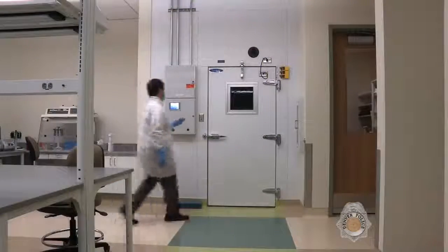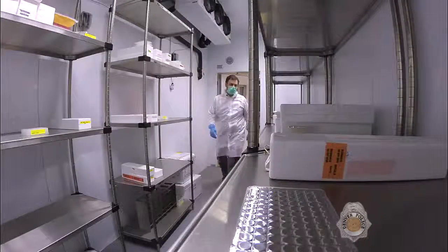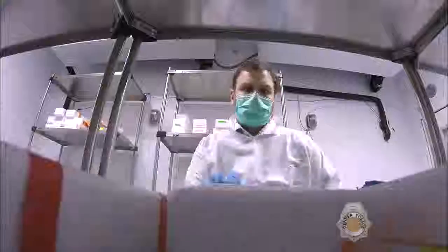Stains not visible to the naked eye can be located with an alternative light source. Some body fluids fluoresce under this blue light, making it a useful tool for finding stains that aren't visible using natural light. Any biological evidence obtained is stored in a walk-in freezer until it's ready for DNA analysis.